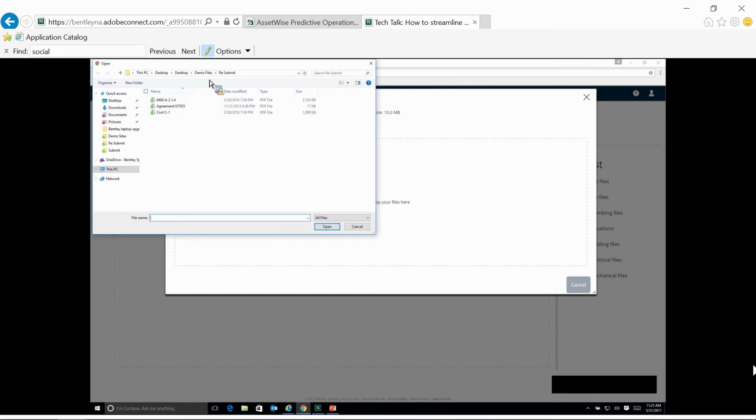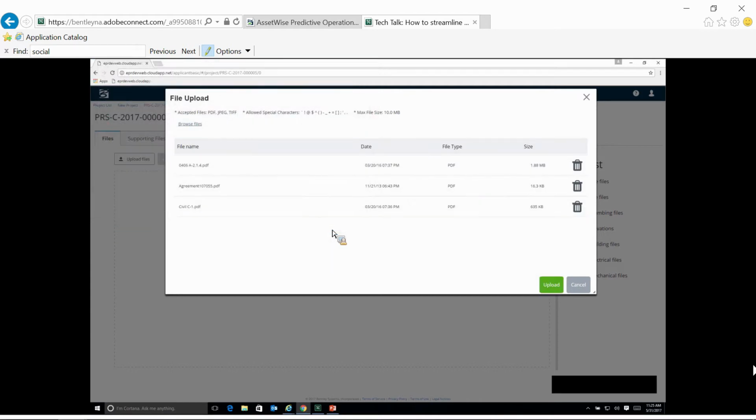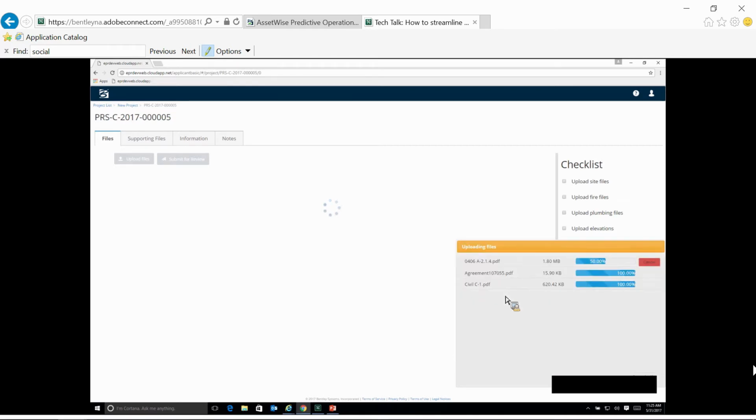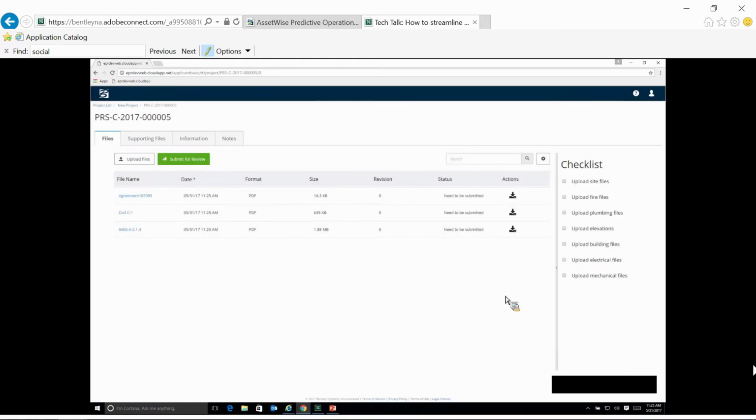I'm going to go to my submittal folder, and I've got a plan, I've got a Word document, and a civil. I'm going to pick those, and then you just select Upload, and you'll get a little status bar as it's uploading those files. It's doing a couple checks at this point. It's checking for the data type. We only accept certain file formats. And then we also, you can set the size, how big those files are and what type.